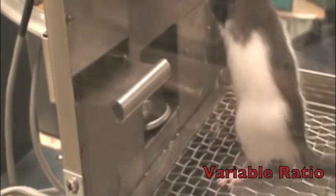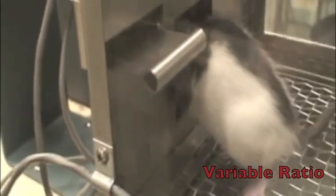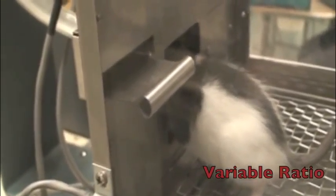Variable ratio is an unknown or random number of acts before a reward. Des needed to push the bar down a random number of times to get a pellet. In this case, it was 2.